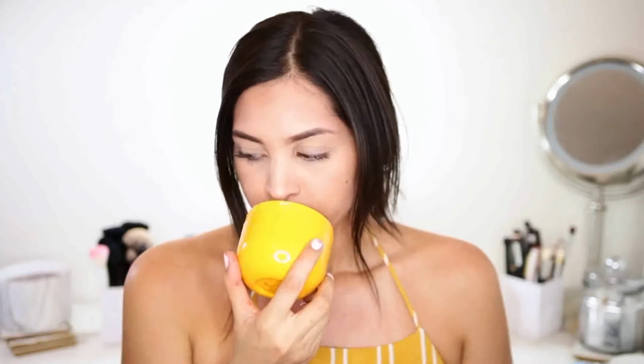So this is the Sol de Janeiro Brazilian Bum Bum Cream. I know that sounds super weird and kind of funny. It contains the guarana extract. I don't know how to say that, but you basically put it on areas that you need more firm, and I'm not really sure if that actually works, but the smell, you guys, it just smells so good. Like kind of vanilla-y, and I don't know what else, but it just smells super good.